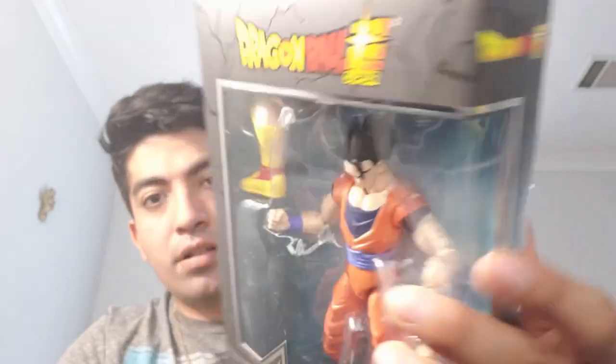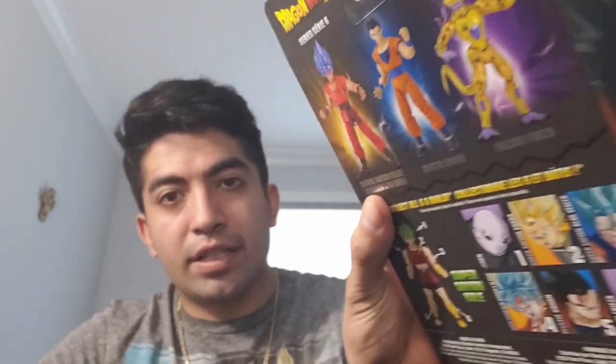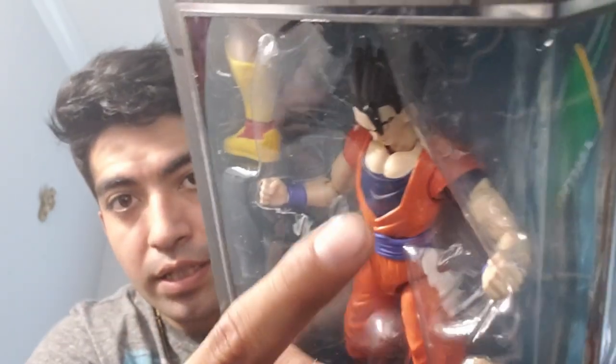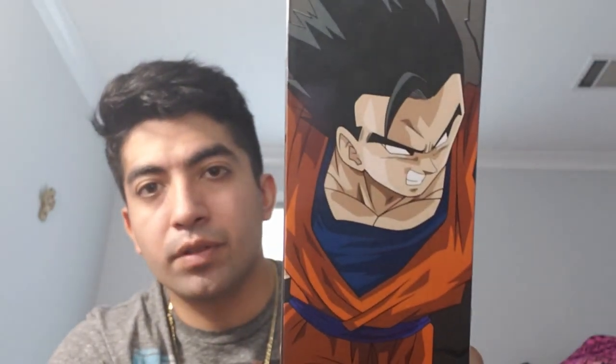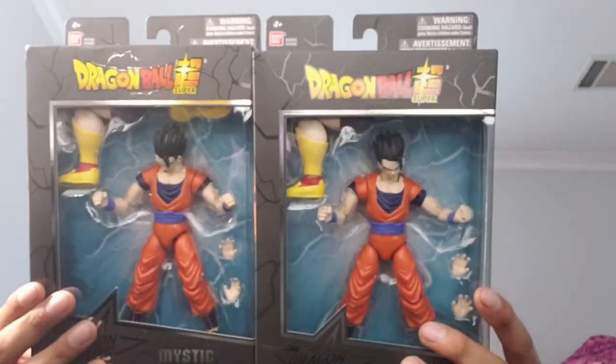There, and of course, as my son showed you, the Mystic Gohan, or Ultimate Gohan Ultimate Form. Nothing like you see in this picture. I've been missing the little piece of hair in front, but in the toy, it has a little hair to make it look like the Gohan Ultimate Form. You see the picture on the side. So I got both.